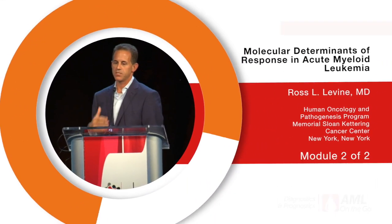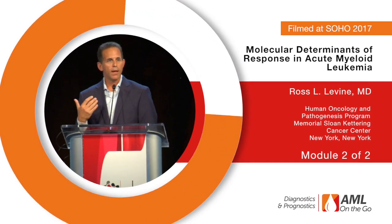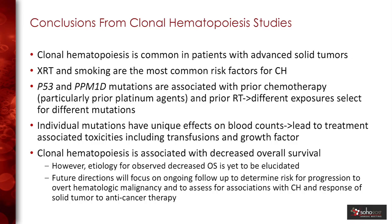So clonal hematopoiesis is common. The primary perturbations that select for them are radiation and smoking. There are mutations, particularly in the p53 pathway, that are selected for with chemotherapy, particularly platinum agents. And individual mutations have unique effects on blood counts, including transfusion and growth factor requirements. And there's much work to do here.